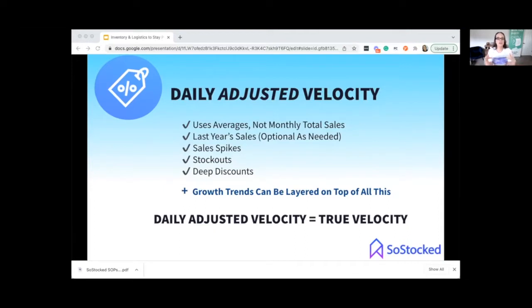The thing that you should be doing is, instead of taking total monthly sales, taking averages, right? Finding out what the true average is, and then factoring out things that are not going to happen again. Things like sales spikes, right? If you were mentioned on a morning talk show during their gift segment, for example, and you had a huge $40,000 sales day for one particular product, that wouldn't necessarily happen the next time you place your order.